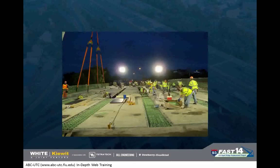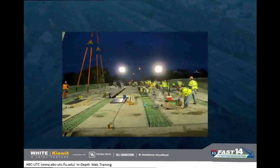This is what it looked like at nighttime. Setting the last piece of precast. You can see the rebar is in. You can see the formwork done basically on both sides, and we're waiting for the final adjustment on that precast to be done so we can suck up our forms to the underside for the closure pours and finish our formwork and rebar operation.